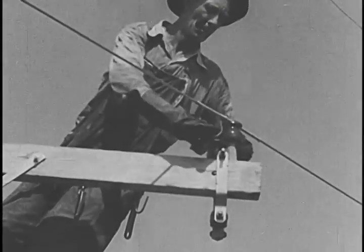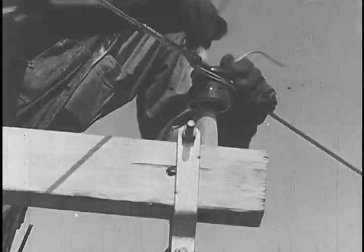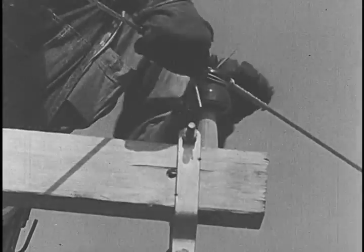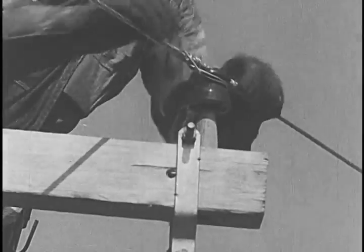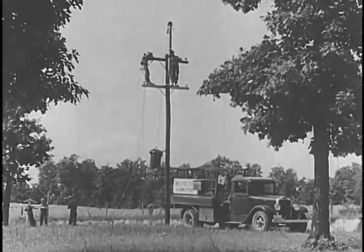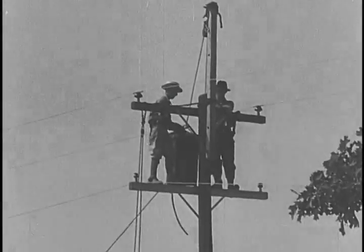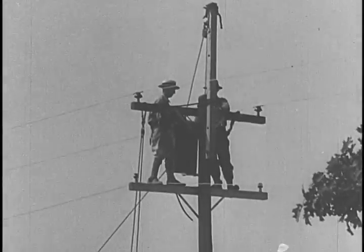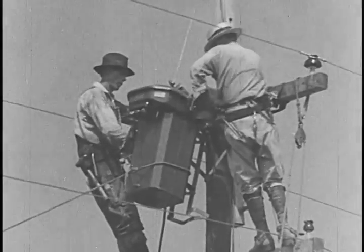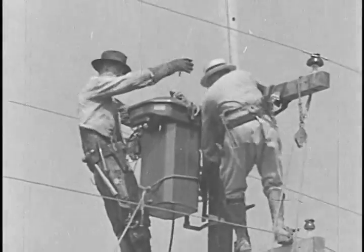The power policy of the Tennessee Valley Authority states clearly that the business of generating and distributing electric energy is a public business. Private and public interests in the business of power are of different kind and quality and should not be confused. The interest of the public in the widest possible use of electricity is superior to any private interest. Where this private interest and this public interest conflict, the public interest must prevail.